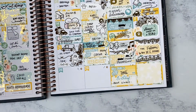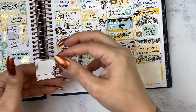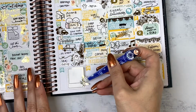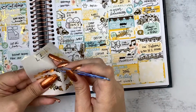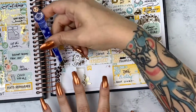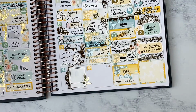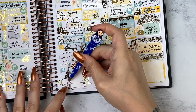On the 28th, I'm using another Polaroid from Miss and Meow and another hibiscus deco in the background from Sticker Guru and a Coffee Monsters Co. Happy AF emoji because my husband got the job offer on the 28th for the job he interviewed for. So that was the day he got the call and they offered him the job, and we're just really happy now that he is going to be working, and it's a great position.